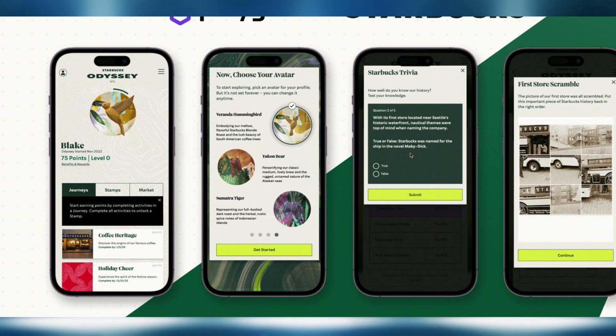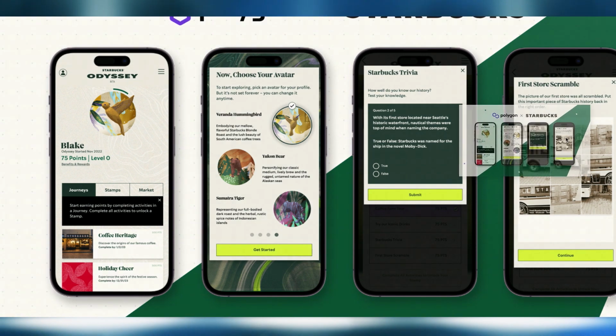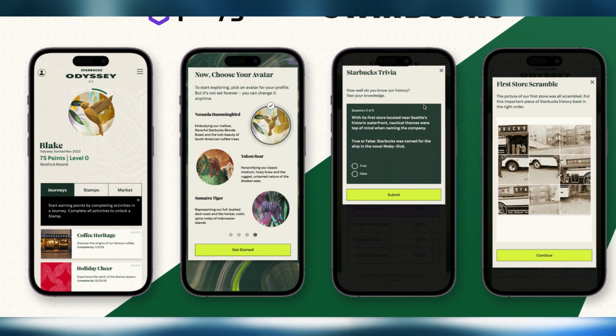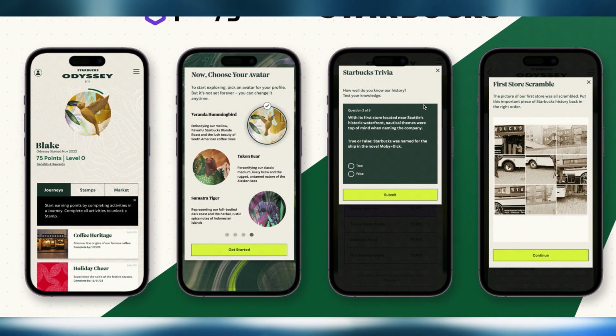This could have been done on any kind of form integration in Web 2. The store scramble, which is kind of like a little CAPTCHA type thing. Again, a puzzle that is just not even significant to address. These kinds of integrations like this right here are, in my opinion, rudimentary at best.